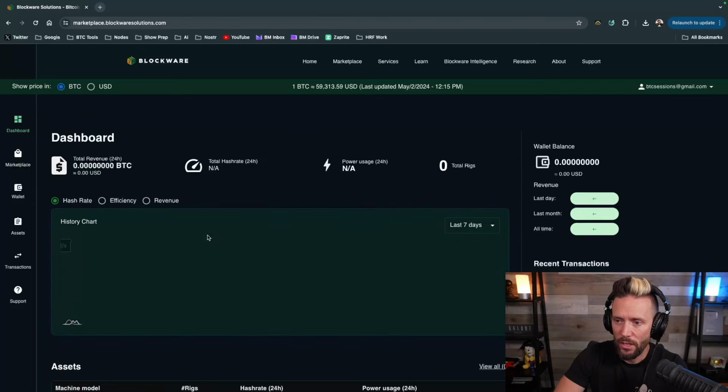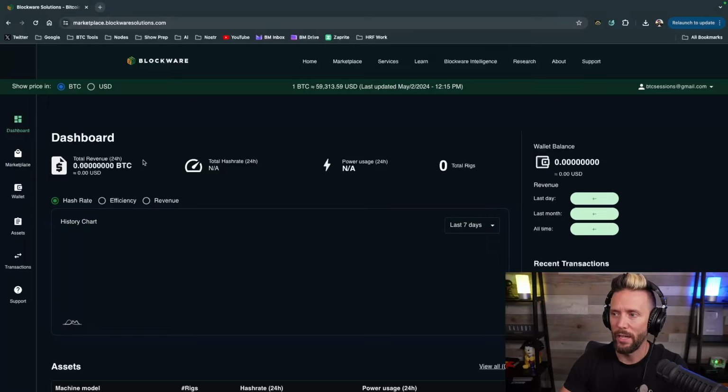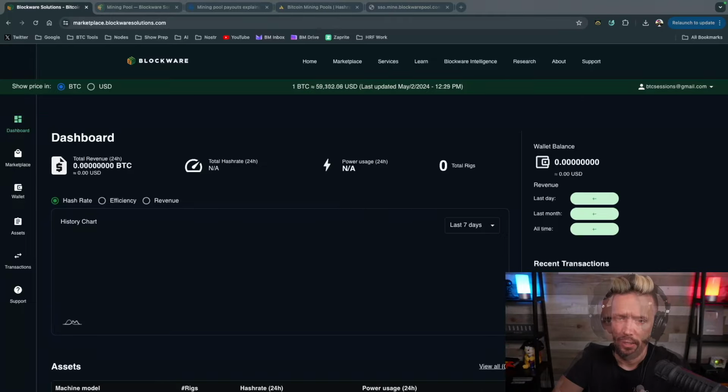And so I do not currently have a wallet balance or anything like that because I haven't gotten paid out. I don't have an actual mining rig. So that is the next thing we're going to attack. We want to first get a rundown of what's in front of us and then get ourselves a rig. Okay, so let's just get the lay of the land here.